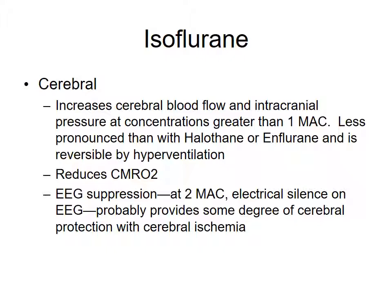They all do, because your brain goes to sleep, so you don't need as much oxygen flow because there's not as much activity occurring there. And if you run a 2 MAC, you'll actually see isoelectric activity or no activity on an EEG. And so that may actually instill some cerebral protection in certain situations. It does cause some skeletal muscle relaxation, it does decrease your blood flow, and it does reduce hepatic blood flow. It's metabolized to 1/10 the extent of enflurane.